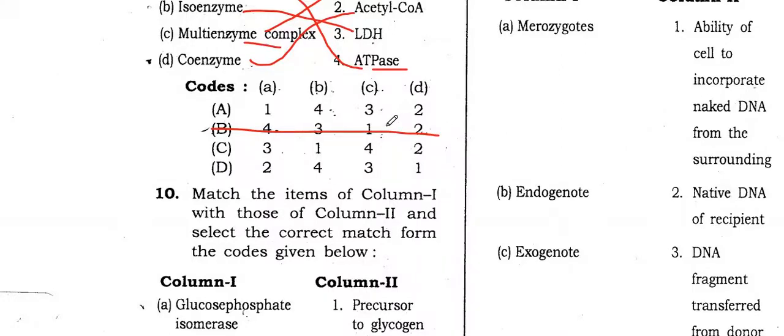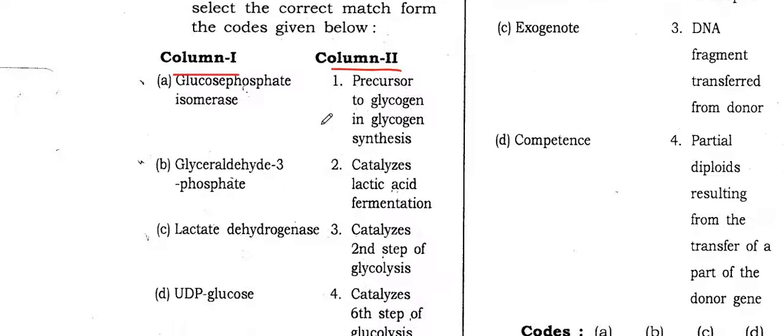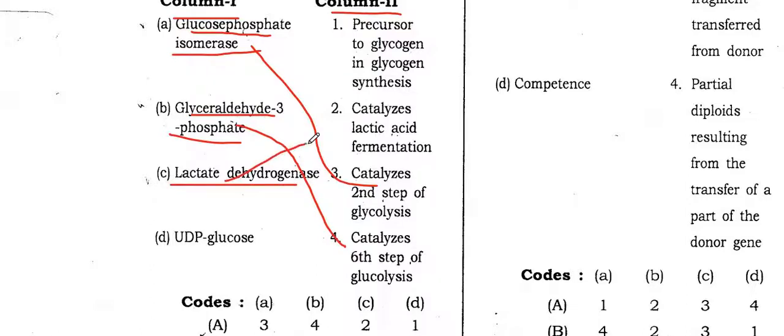So question number 10, again column 1 and column 2 you have to match. Glucose phosphate isomerase catalyzes the second step of glycolysis. Glyceraldehyde 3-phosphate dehydrogenase catalyzes the sixth step of glycolysis. Lactate dehydrogenase catalyzes lactic acid fermentation, producing lactate. And UDP glucose is the precursor of glycogen in glycogen synthesis. So the answer of question number 10 will be A.